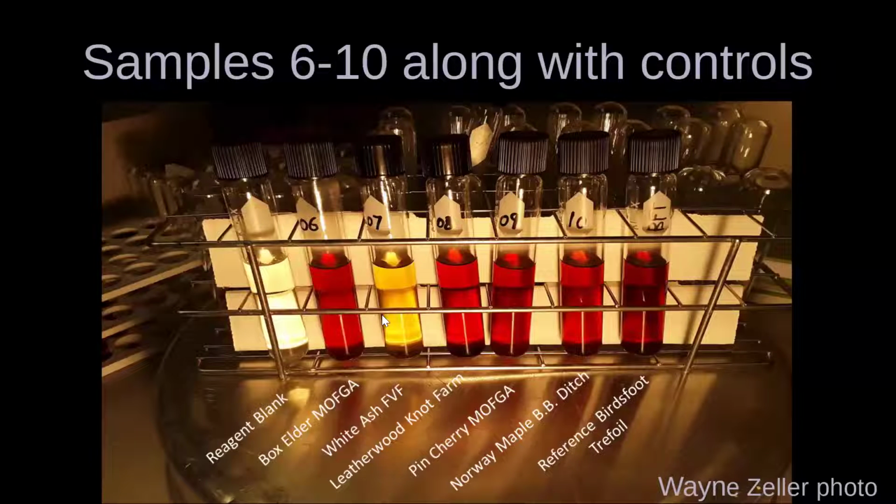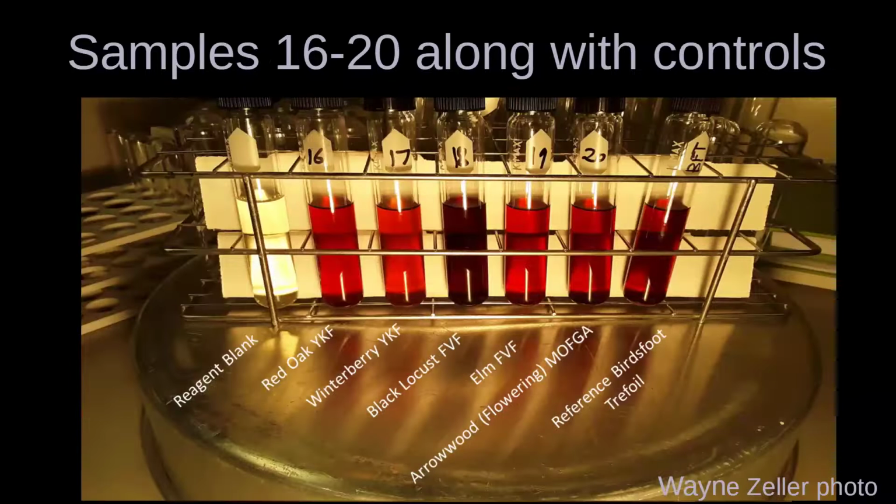Here, this is white ash. It has almost none. And that is the tree that is planted as a pollard to feed sheep in Basque country next to the sheep barns. Here, the darkest thing in the middle is black locust. That got a 10. That's the highest tannins. But these are all different tannins, probably.